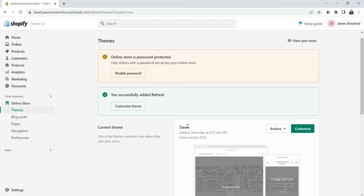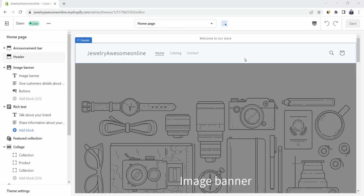Now, we want to start building out our store. So, we're gonna scroll up again, and then we're gonna click on Customize. Now, we are in the editor of Shopify, which we can use to build out our online store website. So I'm gonna give you a quick overview of how this works, and then we're gonna start building our website.